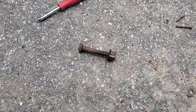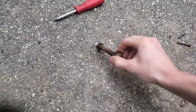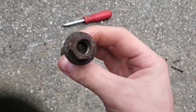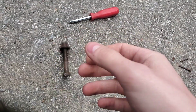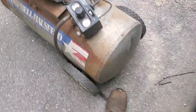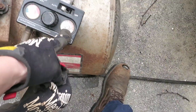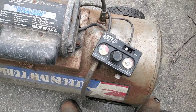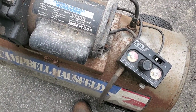Uh-oh. Well, it was pretty strong. It got this lower shock bolt out. I soaked everything in PB Blaster yesterday, but it really only had enough tank capacity to get one bolt out, because you can see we're pretty much down at 0 again. So I might just go buy a better compressor.